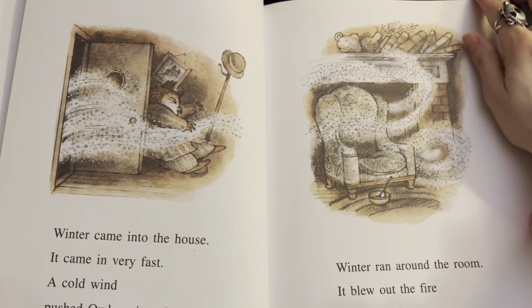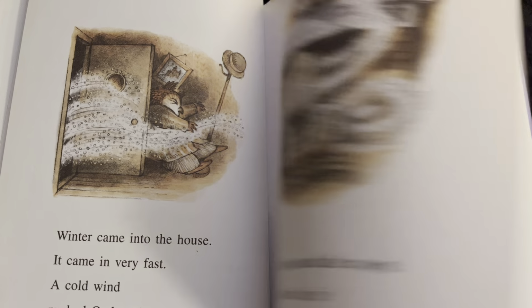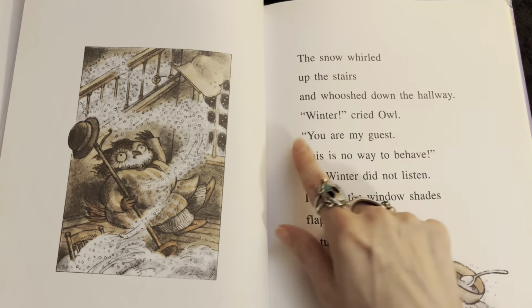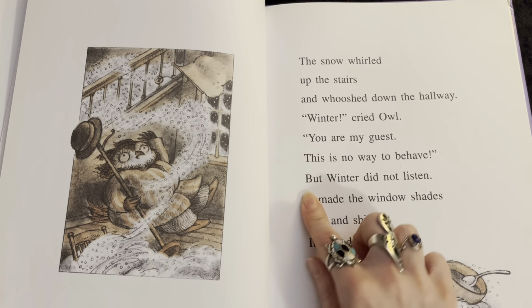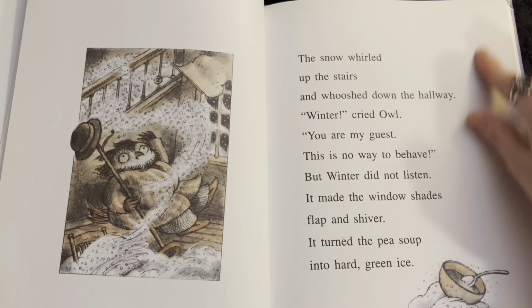Owl was at home, and something's knocking, and it's Winter, and he decides to let Winter in, and Winter comes in. Winter ran around the room. It blew out the fire in the fireplace. Winter, cried Owl, you are my guest. This is no way to behave. But Winter did not listen.